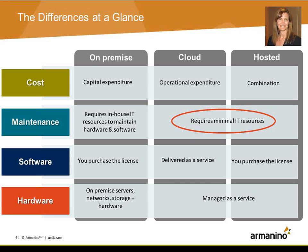As it relates to maintenance costs and maintenance itself, in the on-premise solution, you are going to need an in-house IT person, and in the cloud or a hosted solution, it does require minimal, and I say minimal because it's not none, but minimal IT resources. You do need to have somebody who knows a little bit about setting up a new user, et cetera. They're not going to be your full IT infrastructure, but certainly in the cloud or the hosted solution, you've got minimal there.